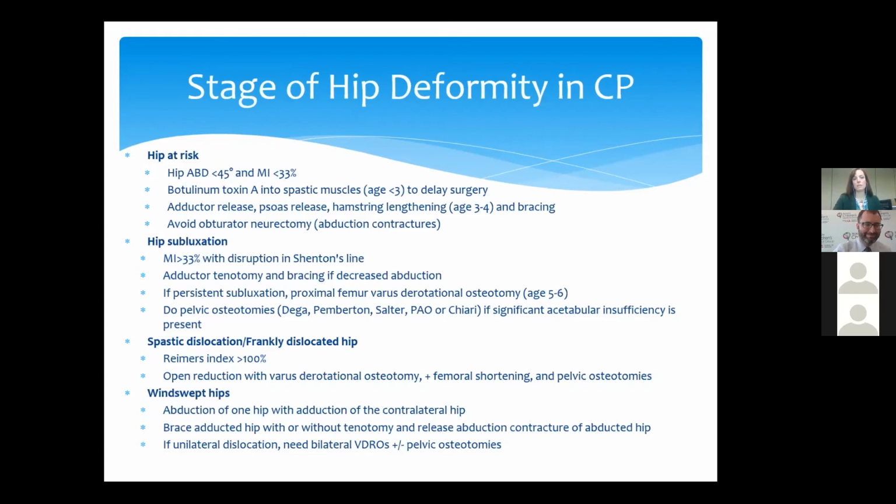And any hip with a Reimers migration percent, migration index, whatever you want to call it, greater than 100% is dislocated. And in that case, you might actually have to open the joint itself in addition to derotating and changing the shape of the bone proximally, as well as changing the shape of the pelvis with a pelvic osteotomy.